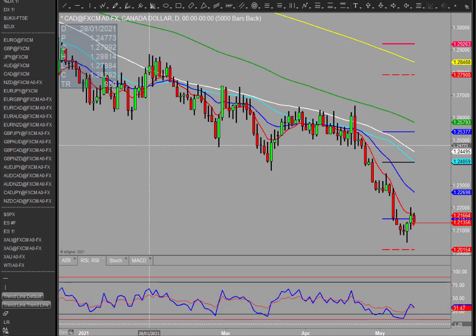I'm in that position. You see what's happening on the dailies. Dailies has been running off. It's done this little old dance and everything else here. I was looking at putting the signal a little bit lower to get in, but I'm quite happy with getting in where I am. So as I say, it's a swing position. See if we can run this down further. I'll let it run for as long as it takes.